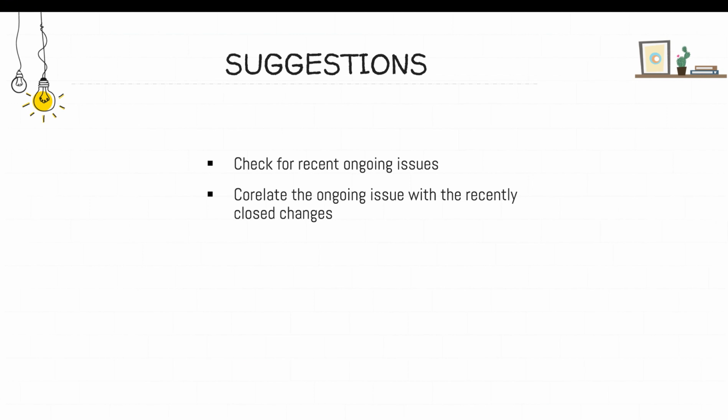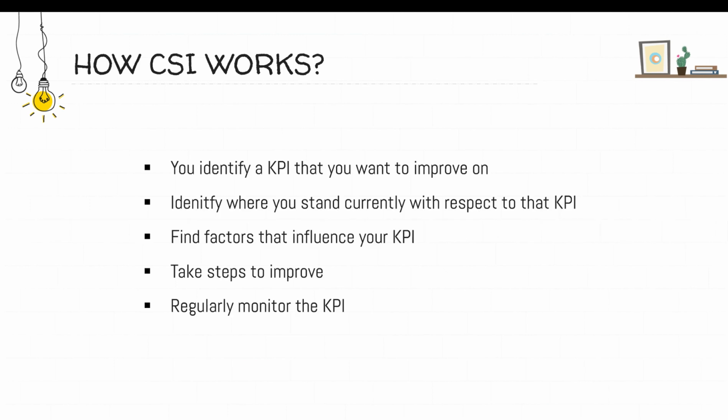So let's move on to the next secret, which is promoting continuous service improvement. Continuous service improvement is an important part of your regular help desk activity. The need to continuously improve drives managers to look for ways to improve their processes. Typically, the CSI process works this way. You identify a KPI that you want to improve on, identify where you stand currently with respect to that KPI, find factors that influence your KPI, take steps to improve, and then regularly monitor the KPI.